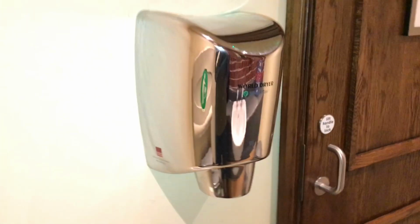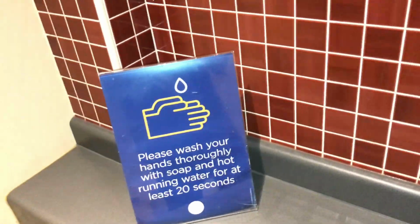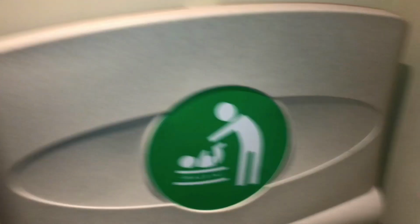Said that these fryers look like a jet engine. They actually do. Also, I think this is a very good choice for a baby change because it could scare the baby. But I'd definitely turn this down a bit if I owned this place. Yeah, there's mine there.